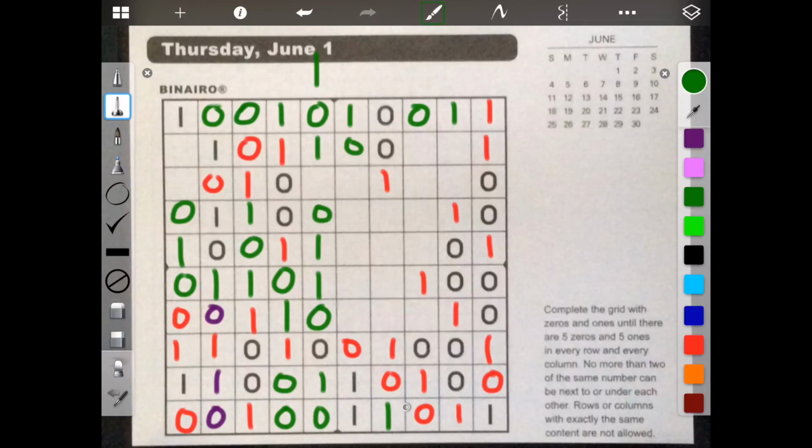But this has to be zero. So 1, 2, 3, 4, 5. Okay. And this has to be zero. So for this column, row, I need a 1, 2, 3, 4, a single zero and two ones. Well, we know two ones are not going to end up in there. So this has to be one. So down to one and zero, and this has to be zero.